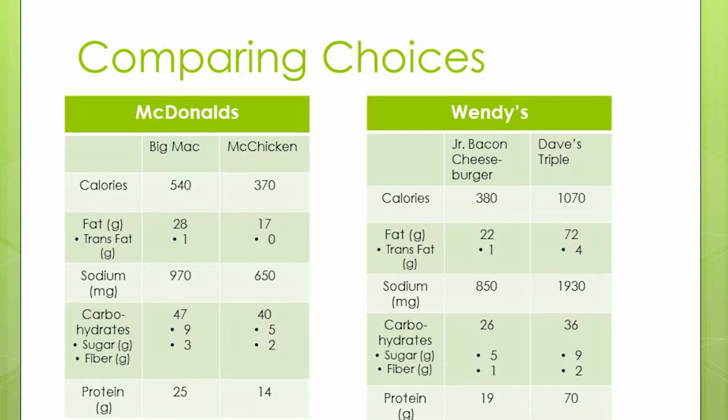The next comparison is the Junior Bacon Cheeseburger and the Dave's Triple. And I really hope after this talk no one ever eats the Dave's Triple. Looking at the calories, that's almost half your day's worth of calories, if not more. The fat is pretty significant too, same with the sodium. If you remember, our sodium recommendation per day was 2,000 milligrams, so you're pretty much cut off after this. Again, the carbs won't be too different. The buns are probably about the same on both.